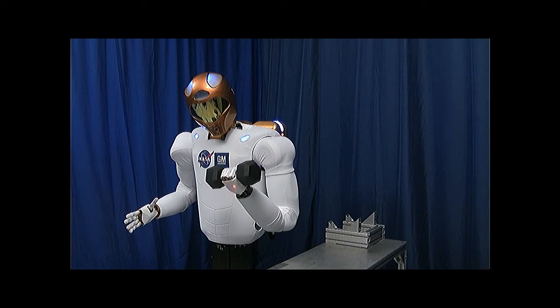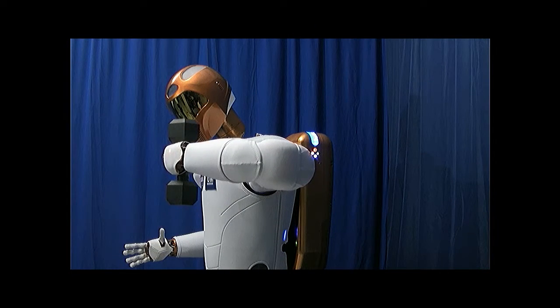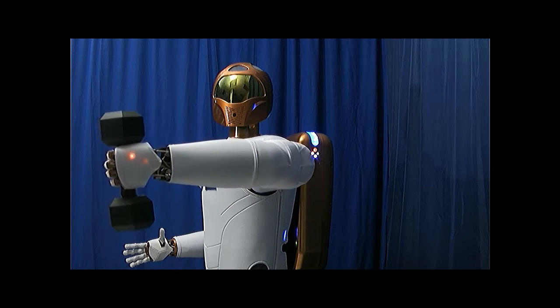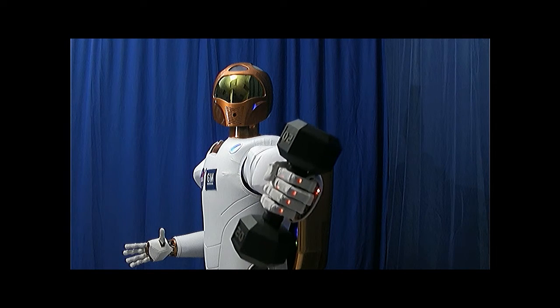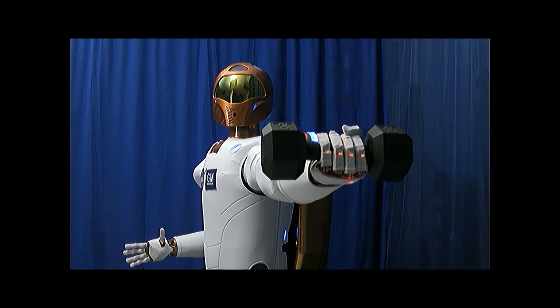As a matter of fact, when we bring people into our lab for demonstrations, we normally let them compete with the robot. And they do fine at the beginning, but when the robot comes out to do this, most people aren't doing too well. We actually don't give the robot as much strength as we could. We give it a lot of endurance at the strength that we need, which in this case is that 20 pounds.